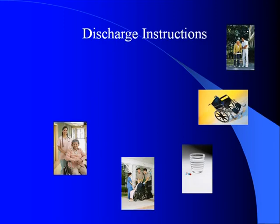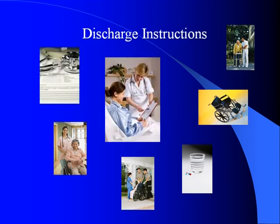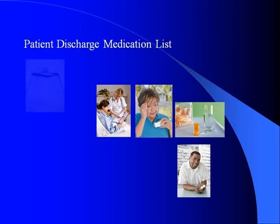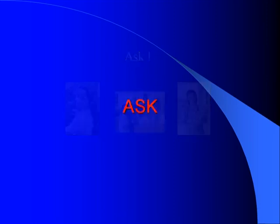Now, when you leave the hospital after a visit or a procedure, make sure you have written instructions so you can take care of yourself at home and use them as a reference. Also make sure you understand which medications you need or may not need to continue to take. If you are given a new medication, you need to know why, the dose, and how frequently to take it. And if you do not understand something, ask.